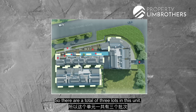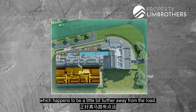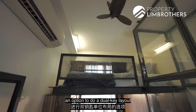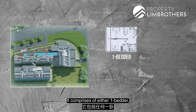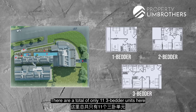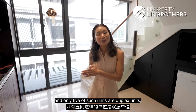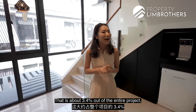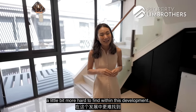There are a total of three blocks in this development, A, B, and C. We are in block C, which happens to be a little bit further away from the road. On top of that, only the top floor units will have an option to do a dual key layout, just like ours over here. It comprises either one bedder, two bedders, or three bedders. There are a total of only 11 three-bedder units here, and only 5 of such units are a duplex unit just like ours. That is about 3.4% out of the entire project, making this sort of configuration a little more hard to find within this development.